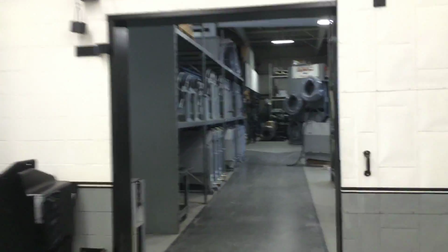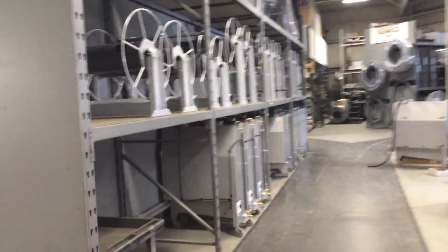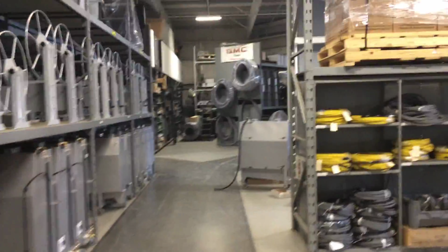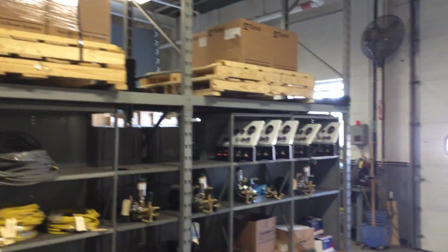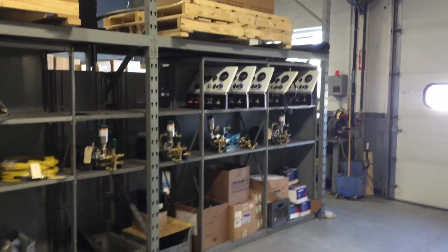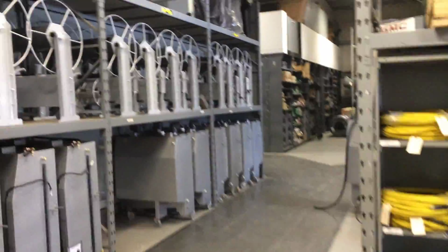We come into this next warehouse here. Basically, this houses all our parts. The beautiful thing about the Butler system is that we're backwards compatible. We have parts available for the very first Butler system that we ever built back in 1981.